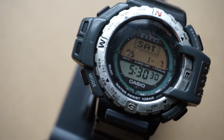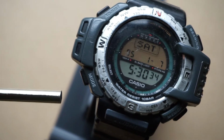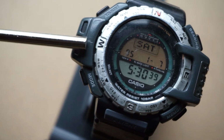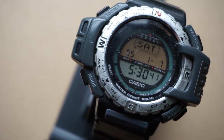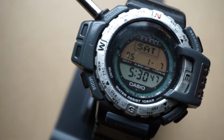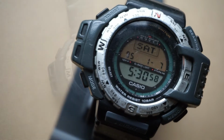So in front of you, I've got the PRT-40, which is actually one of the first ProTreks ever made. In '94, they had the first ProTrek, and this one came out in 1996. What made it different was that it was introduced with the auto backlight feature. Basically, you tilt your wrist and the backlight turns on. Very common function today, but back then, that was actually something very cool.